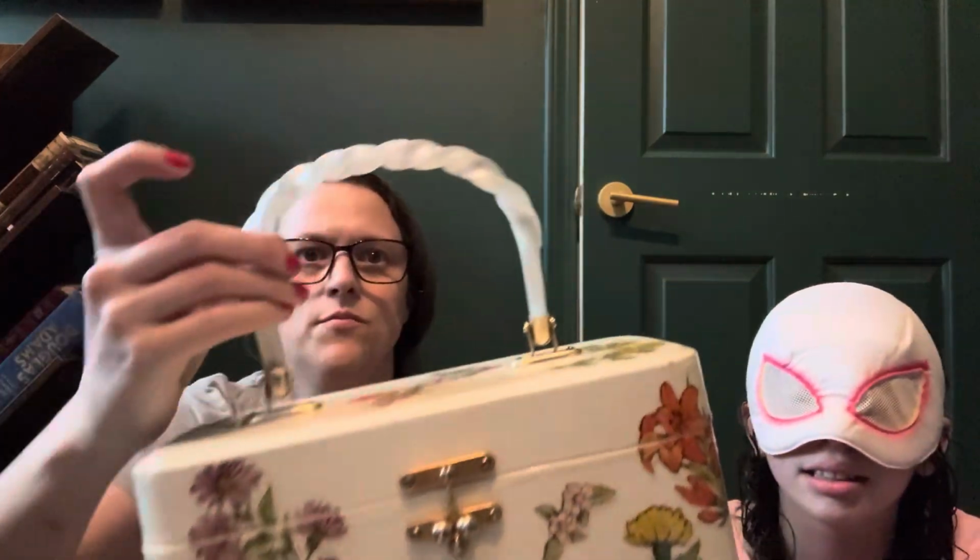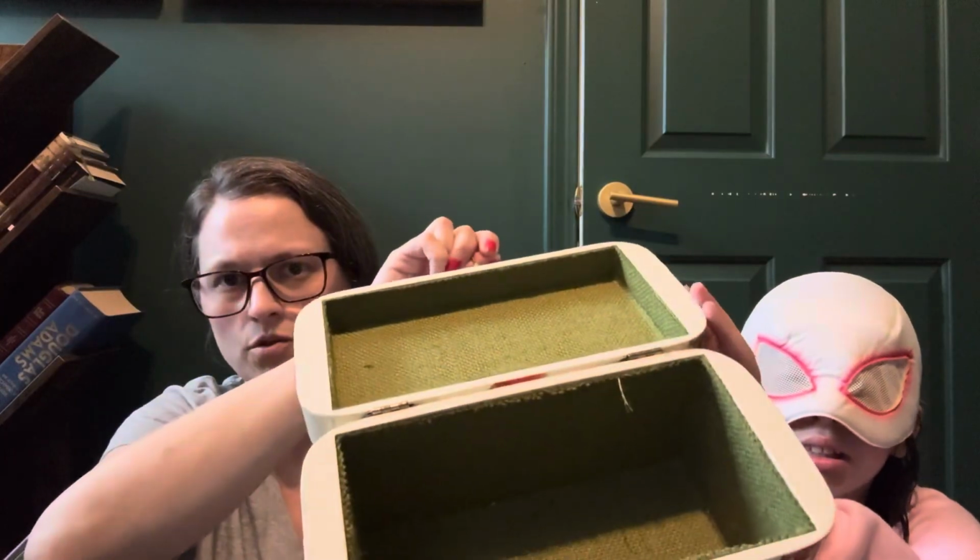This is so cute. I'm pretty sure this is like a Bakelite handle, just like an old school travel case. Got some really cute flowers on it.